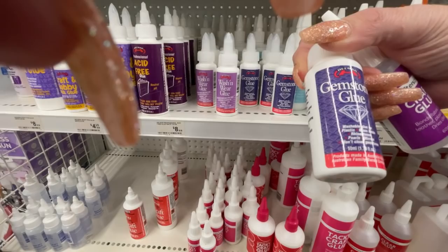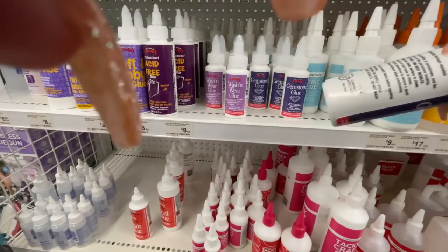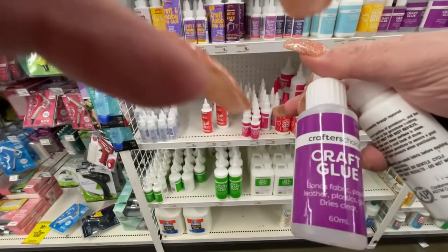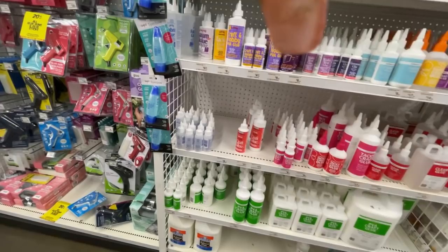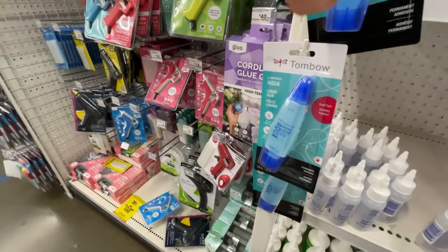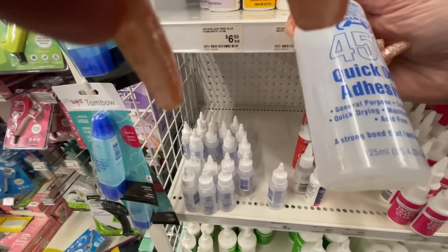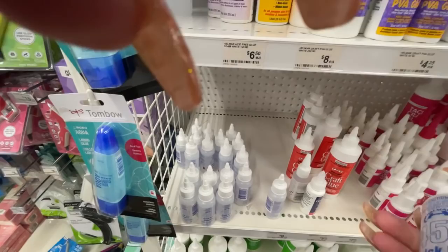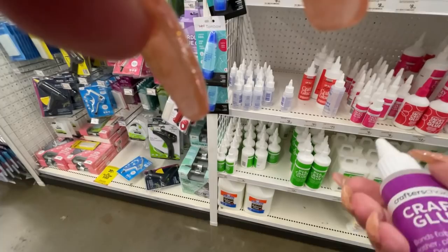Maybe that'll do it. What if I get this one for the bear and this one here I'll get for my map. Oh, quick dry adhesive. I've only got one hand, so let's see what this one's about. Quick drying, machine washable, a strong bond that lasts a lifetime. Maybe we'll try this one. Or do we? No, we'll stick with this. Yeah, we'll stick with these. All right, so we got the glue.